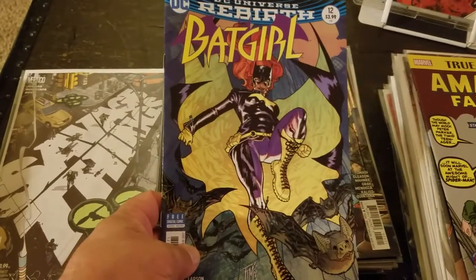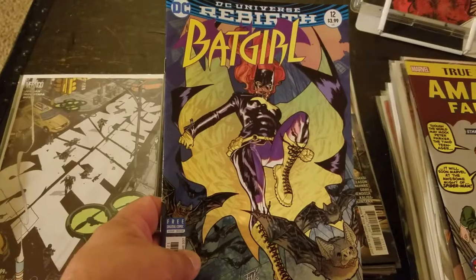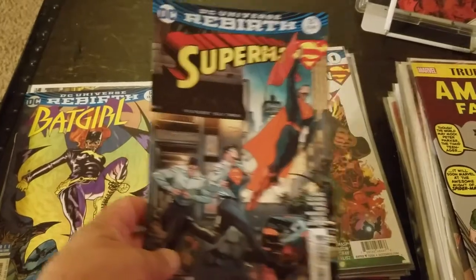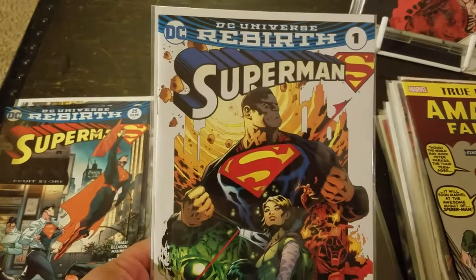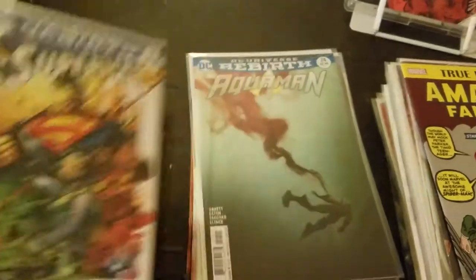Real quick, the new Francis Manapul Batgirl 12. Some great covers he's had on this run. B cover Superman 25. This here is the Walmart price variant, or the Walmart 3-pack, because it has no price up there in the corner. But I picked that up.